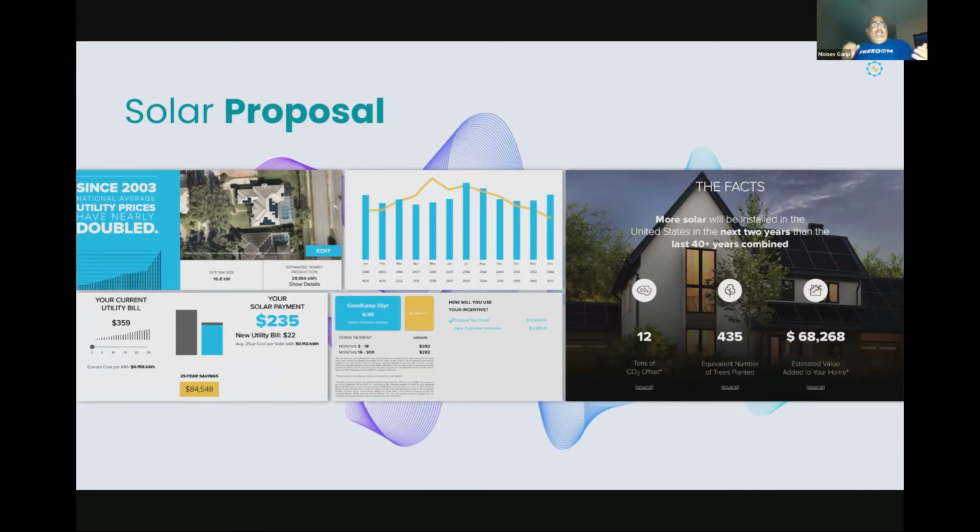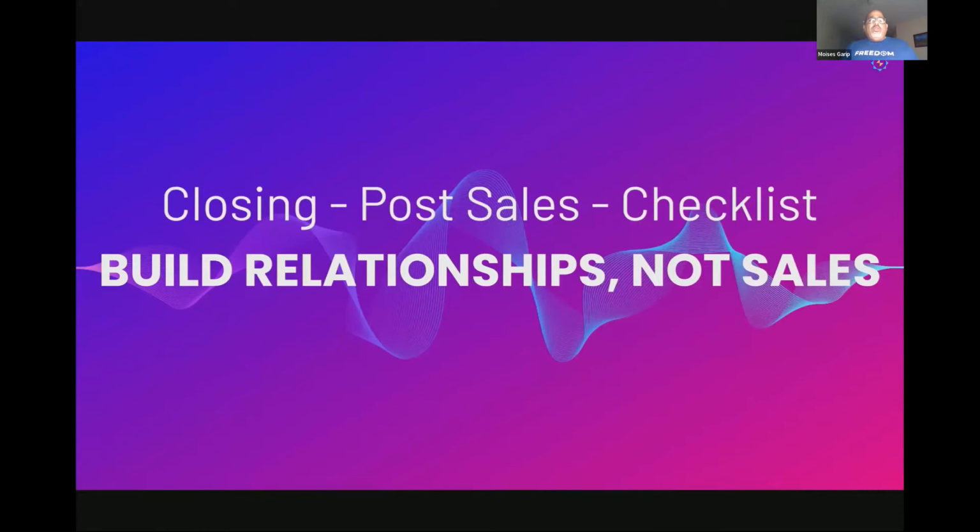set timelines for delivery. So usually I run numbers with my customers. I continuously ask them questions. Do you have questions with the tax credit? Do you have questions with the financing? Right? I answer all of these questions throughout my presentation, so that when I'm done at the end, there's really not much to do. What comes next, in essence, is my closing.